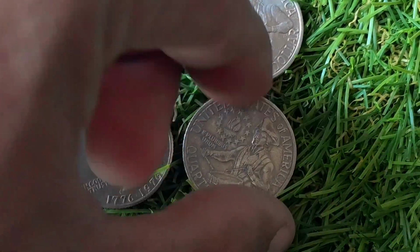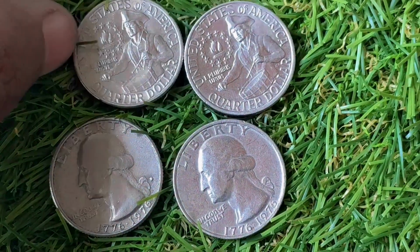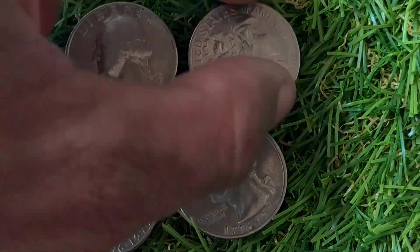So what are you waiting for? Grab a magnifying glass, check your change, and start hunting for treasure.